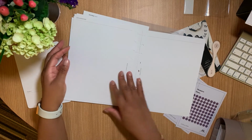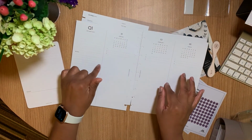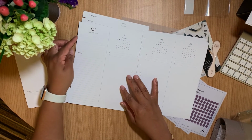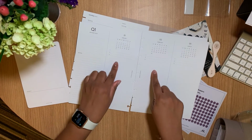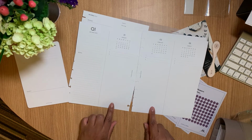So you have your overview. You have your quarter on 2 pages. You have kind of a bullet list here, and then you have your notes, and then you have your priorities, your calendar at the top, and then plenty of space to be able to write in whatever you want to write in.